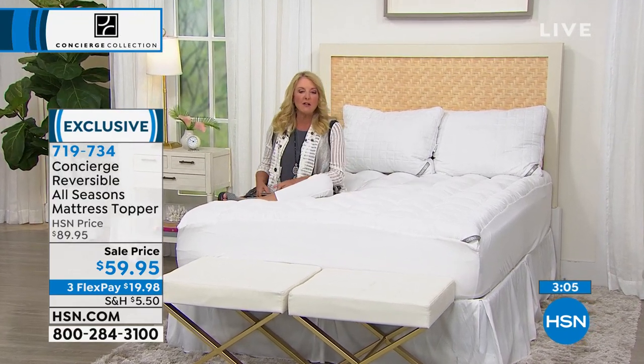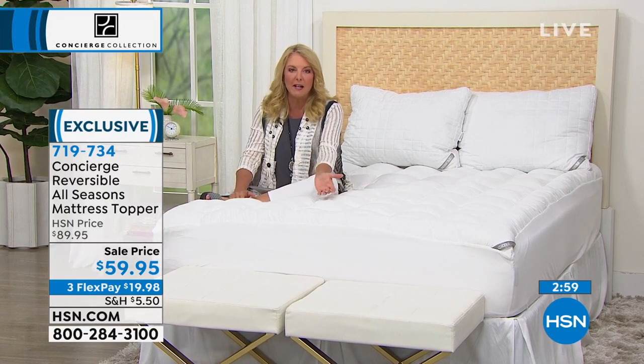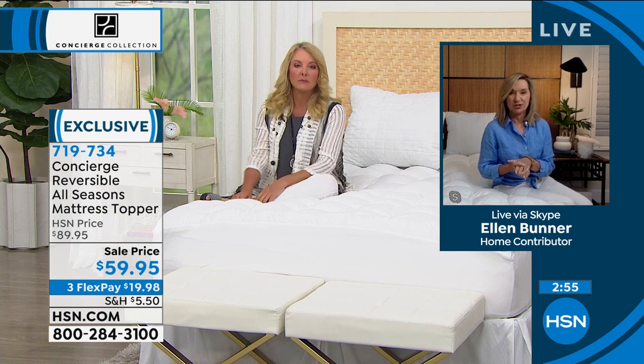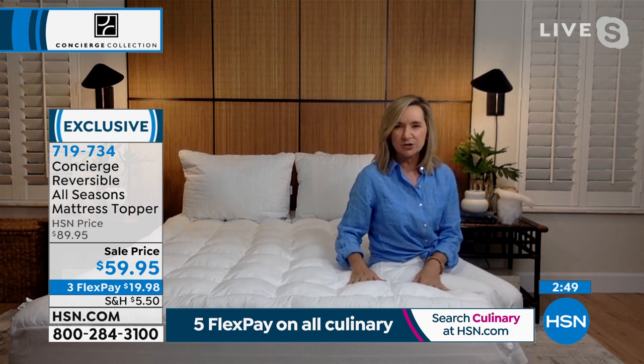If we just stopped there and said $59.95 for a really beautiful topper, that's great. But this is really going to transform how you sleep at night. It is, because I think a lot of people struggle with temperature. You know, you're a hot sleeper, or maybe your mattress is a foam and it heats you up. This is going to give you that Cool Max underneath your body.